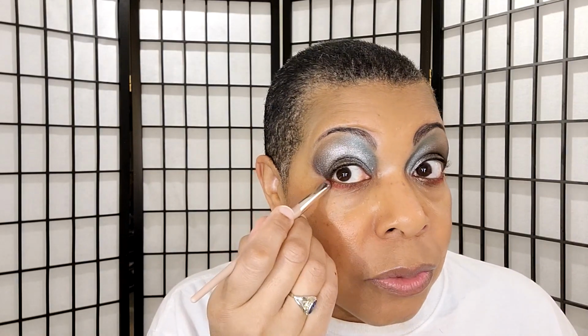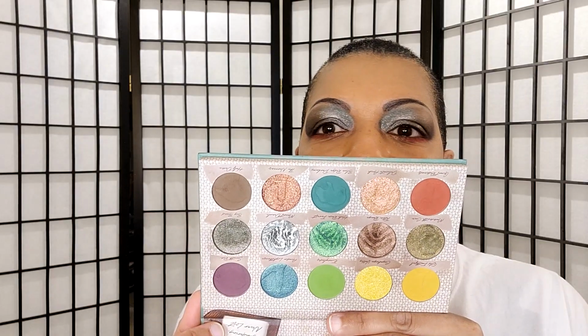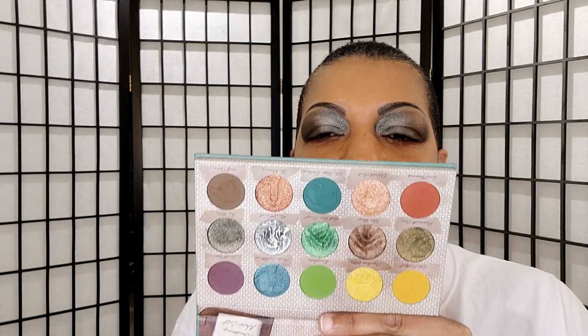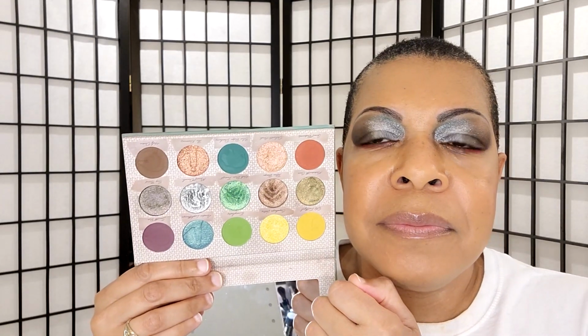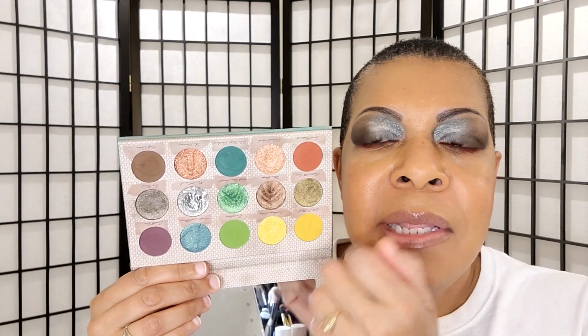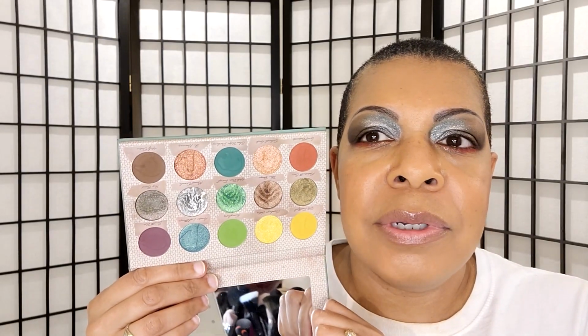I didn't want to do a monochromatic look. When you look at this palette, this is a look. This column is a look. This column is a look. This quad, that's a look. Even these 6 shades, that's a look.